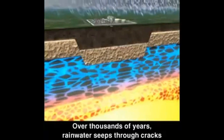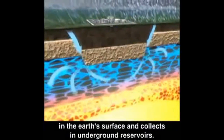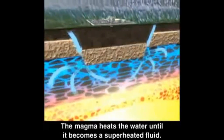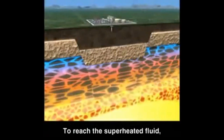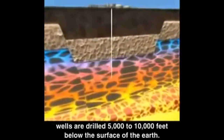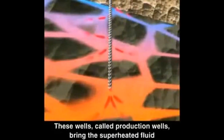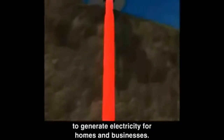Over thousands of years, rainwater seeps through cracks in the Earth's surface and collects in underground reservoirs. The magma heats the water until it becomes a superheated fluid. To reach the superheated fluid, wells are drilled 5,000 to 10,000 feet below the surface of the Earth. These wells, called production wells, bring the superheated fluid to the Earth's surface, where it can be used to generate electricity for homes and businesses.